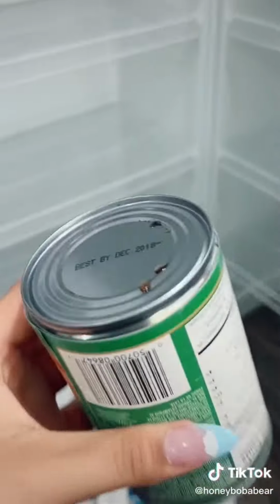Gotta have these. Now I'm going to check the can. There are so many crumbs. This expired in 2018. Ew. Oh my gosh, you guys, I finally did it. I'm going to go pack my glow spot.